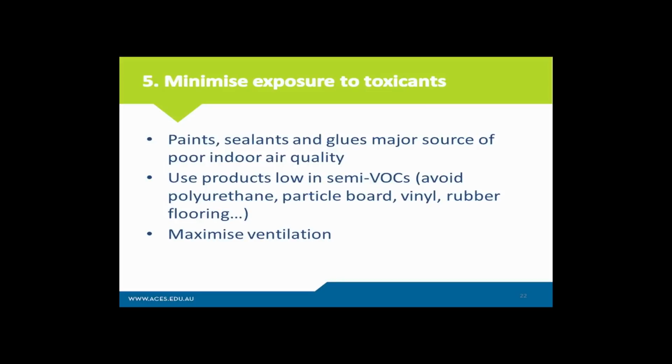Fifth, minimise exposure to chemicals. I've gone into detail on that in the book, but at the design stage, it's not just low VOCs, it's the semi-volatile organic compounds that are a problem. Unfortunately, your base paints and sealants will often be low VOC, but once you add the tints and the additives, the VOC content explodes and they become high volatile organic compounds, and unfortunately they don't tell you this.